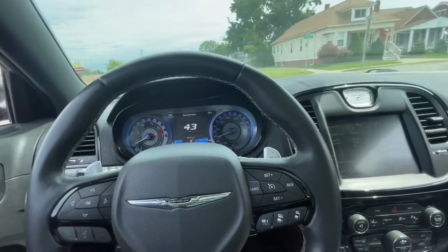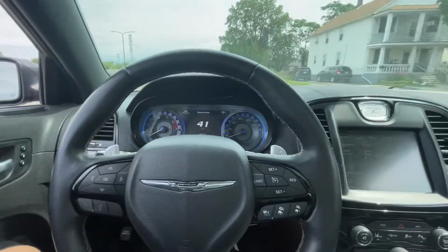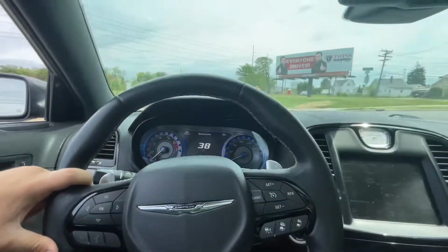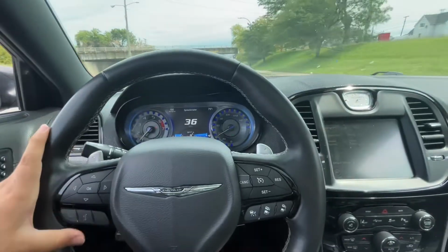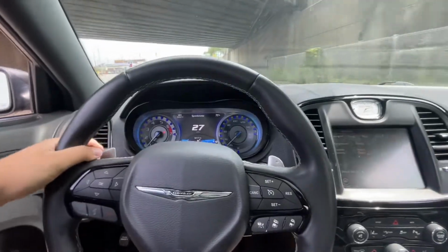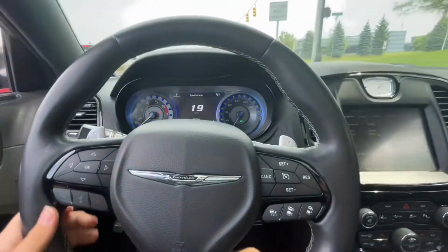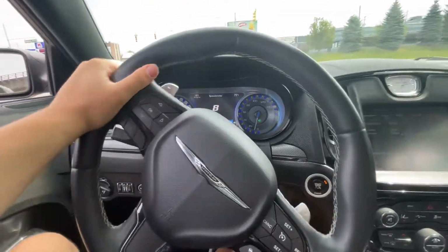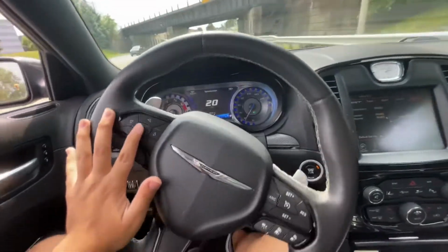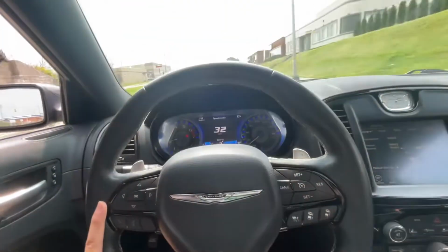A lot of people, when they see my car, it's kind of surprising to them because you don't see a lot of these 5.7 300s. And if you do, there's not really any badges or indicators that it is a V8. When I first got this car, it didn't sound like this at all. It sounded like a little 3.6 Pentastar.